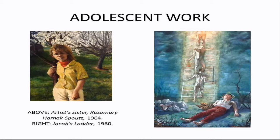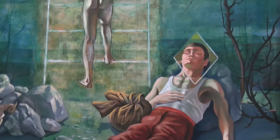We're sitting in the center gallery, what is known as the center gallery. What was present here earlier today were these three very large movable walls, which are in the gallery. We'll come back to the gallery after we clear the chairs today. But in the center gallery is the adolescent work. This center gallery presents a selection of paintings from Hornak's adolescent period.